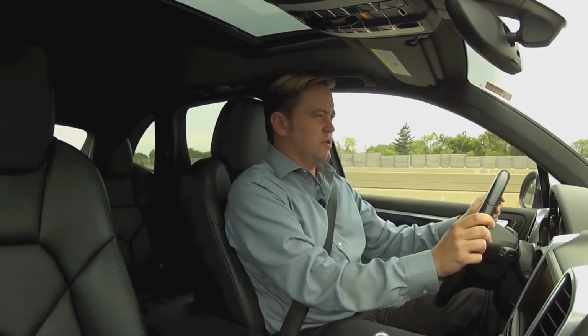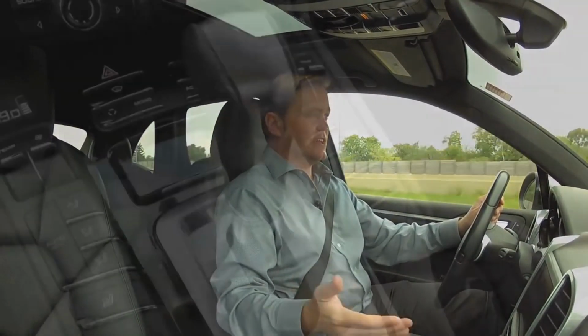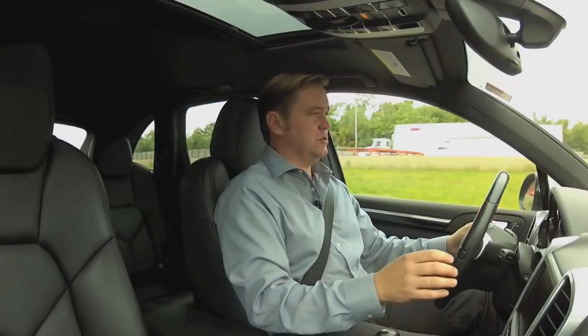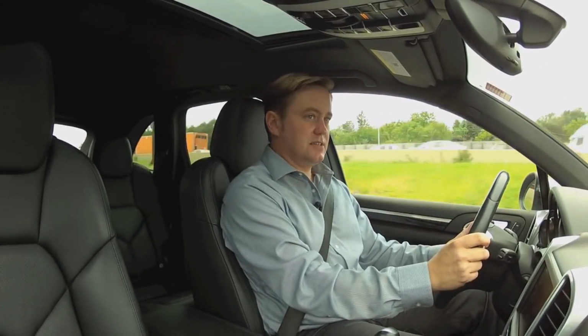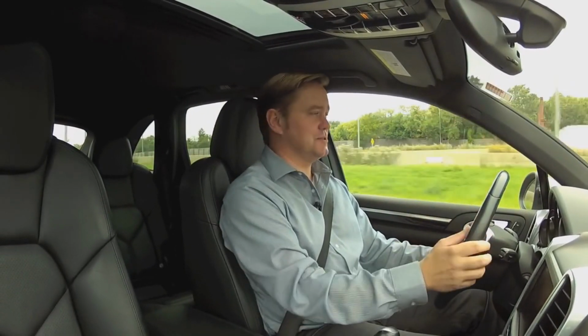It goes right back into the drive mode automatically after 10 seconds, but if you want to keep it in the manual mode, you can actually take this. They call it Tiptronic in Porsche speak, but pop this over to the left, goes into the manual mode. Now I'm in full manual mode, so I can downshift to my heart's content and drive as fast or as slow as I like in any gear that I so choose.